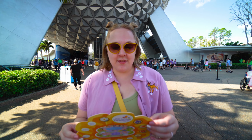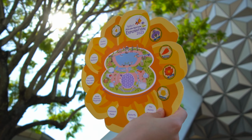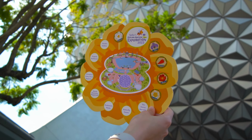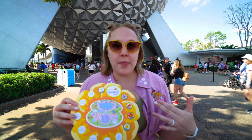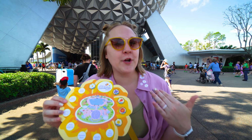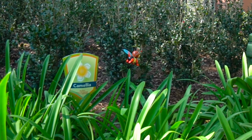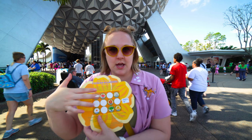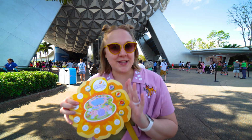An activity that you can do during the festival is the Spike's Pollination Exploration, which is basically a scavenger hunt. It's Flower and Garden, so there's gardens all over the place. When you are walking around the park, you're going to be looking for all the different gardens, and there will be signs that have the corresponding sticker or image, and your stickers go on the back. Once you fill this out, you can go and get your completer prize.